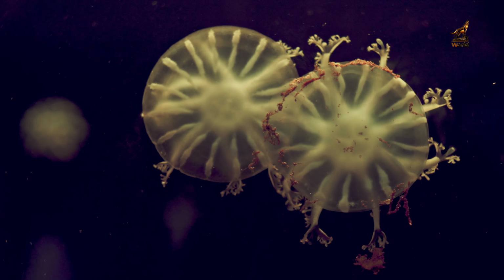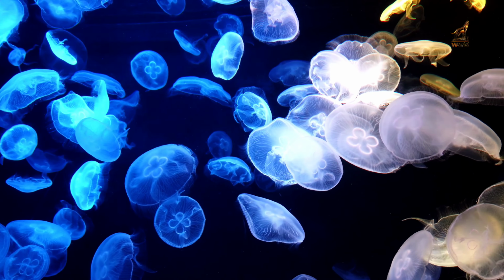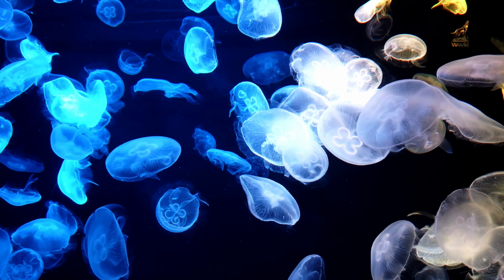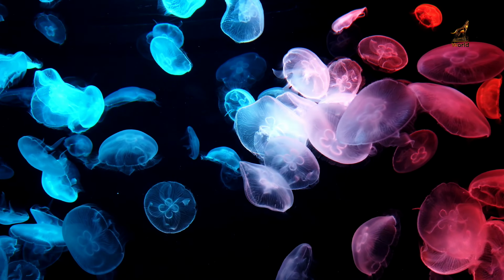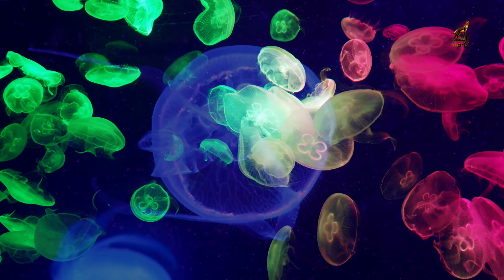The body of a jellyfish is composed of a thin layer of tissue that encloses a gelatinous substance called mesoglea. This substance is similar to the consistency of jelly and gives jellyfish their characteristic transparency.